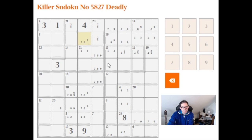And I filled in the only possibilities this can be here, because we've already got 1, 2, 3, 4, 5 taken. We knew this was a 6, 7, 8 or 9. Well, it can't be a 9 because of this, so it's 6, 7 or 8. And if we look down the column here, we've now got a triple on 6, 7 and 8s in the column. So we know the 6, 7, 8s in column 4 are in these 3 cells in some order.